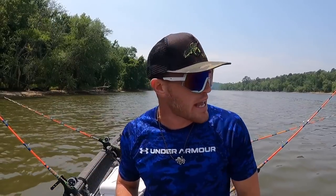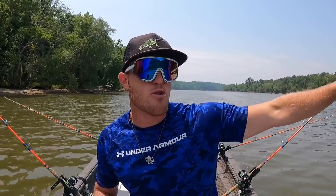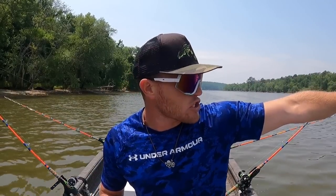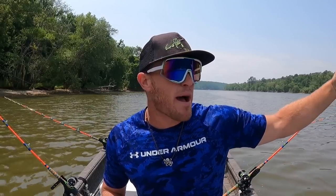All right, so interesting though, both of those fish actually came on the outside rods, the lines that are sitting right on the outside of the channel that we're currently anchored up in. We'll have to keep an eye on that, because if that continues, what we might do is actually move out of this channel. There's a flat right to the left of us that gets between 10 and 14 feet deep.